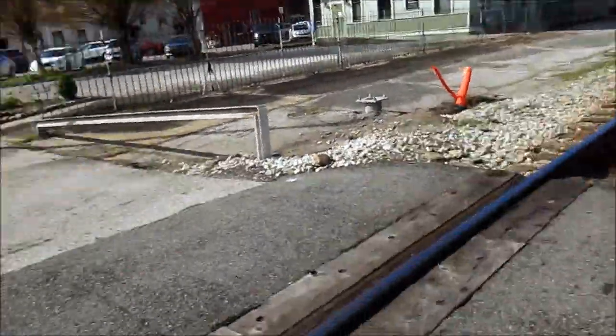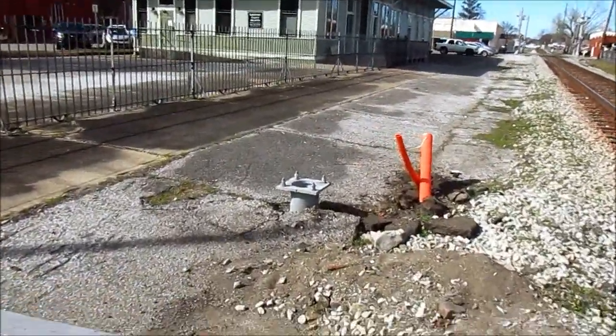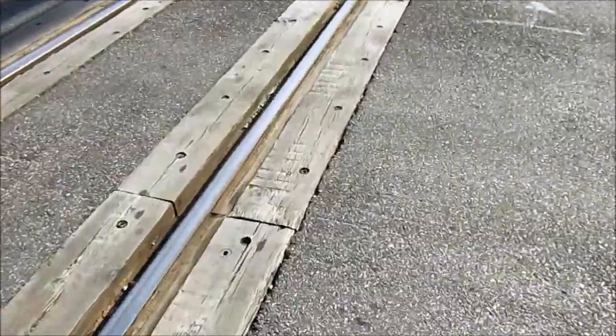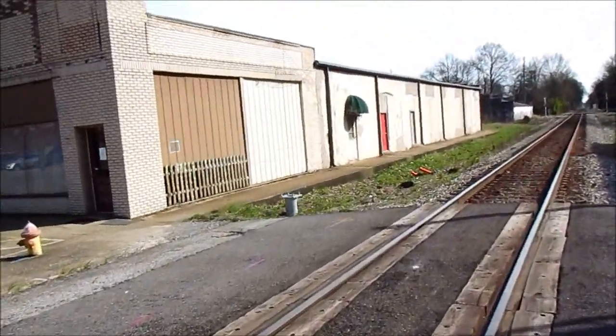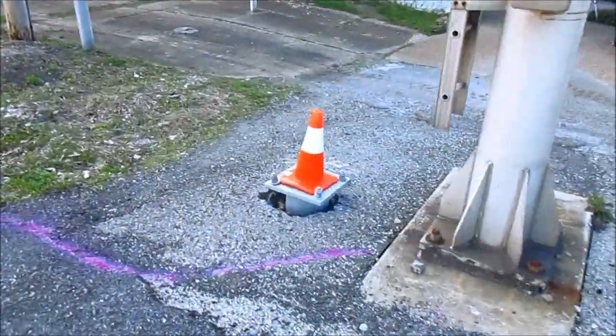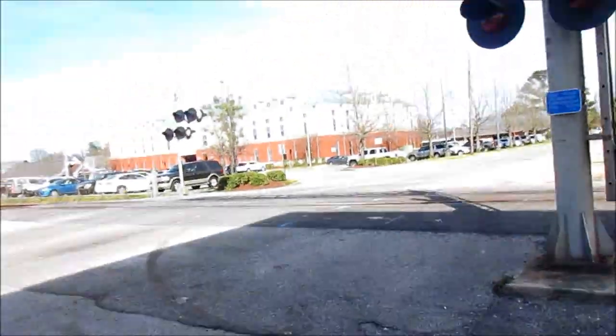But the quick update I'm going to tell you about is that CSX is about to be upgrading this crossing. New signal foundation there. And then over here we've got two more signal foundations. It looks like these are going to be for pedestrian gates. I'm suspecting they're just going to reuse the existing foundations from the two existing signals on the new ones.